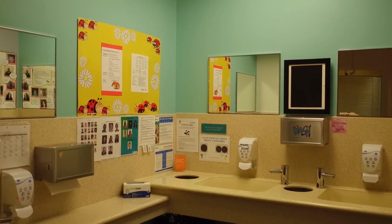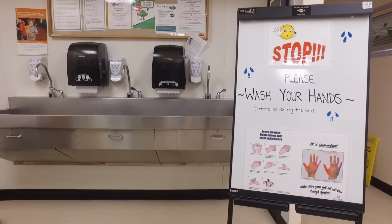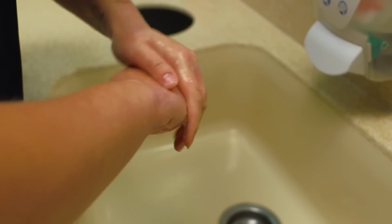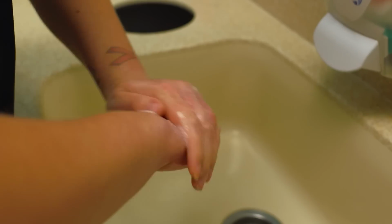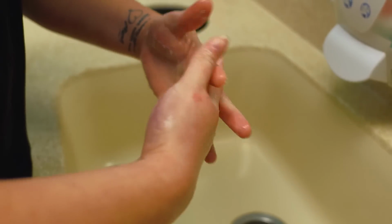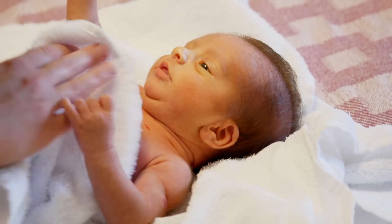When entering and leaving the NICU, and before touching the babies, it's important for all visitors and caregivers to wash their hands. All babies who are sick or born early have weak resistance to infection. Infections can be very harmful to all babies. Hand washing decreases the germs your baby is exposed to.